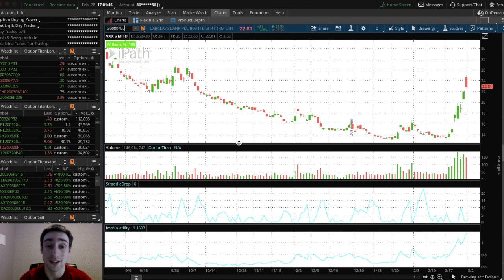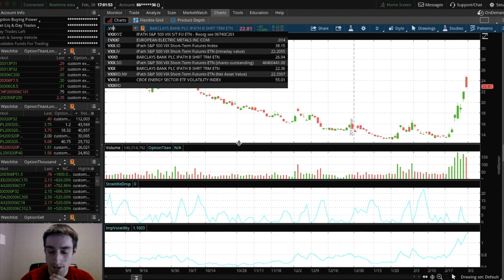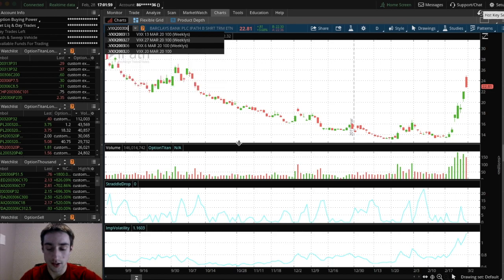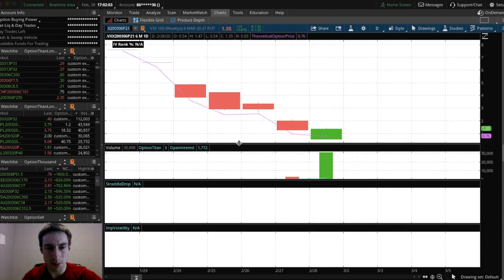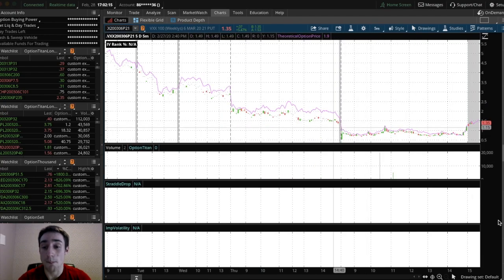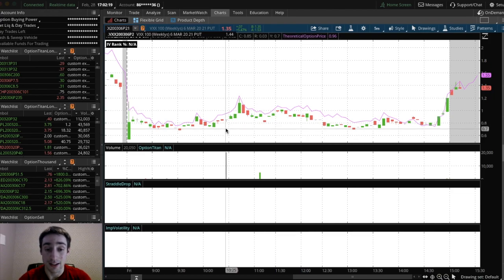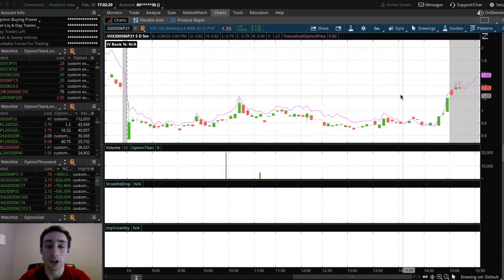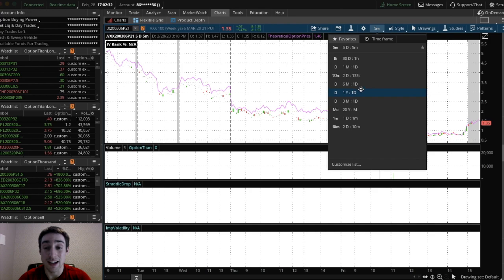What I also like about the VIX is the VIX 21 puts. Yeah, so right here. These are the VIX 21 puts that expire next week. They're relatively close to the money, but someone just bought 20,000 of these today. They bought 20,000 puts for $85 each. So 20,000 times $85 each is $1.7 million in VIX puts that expire next week and that are out of the money.